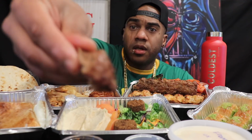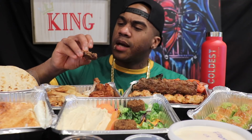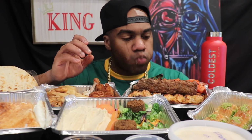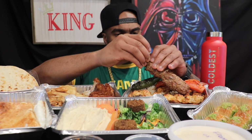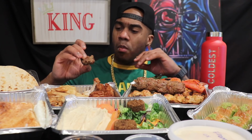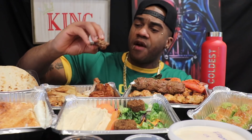All right, let's see. Nice little, it reminds me of kofta, which is kind of like meat put in. I don't know which one this is. That's beef. They do it right. It's not overly well done, but it is cooked all the way through. But it's still tender, which is very important.